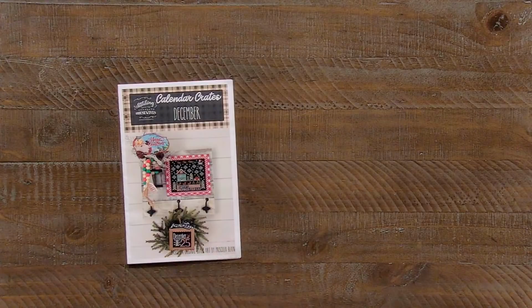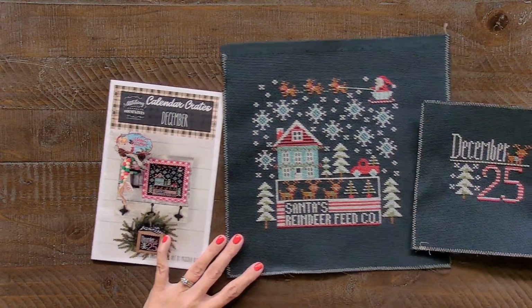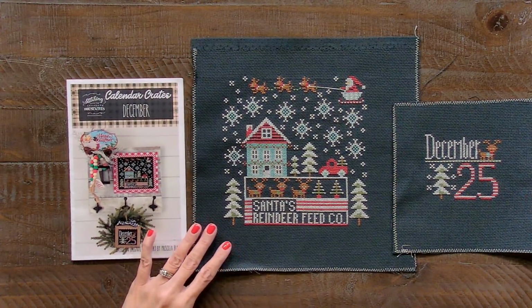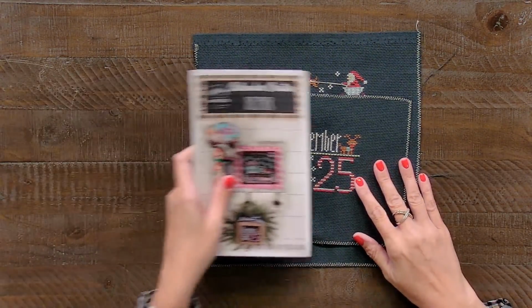December calendar crates. This is the large and the small. And I already showed January, so I've already done January, which is really nice because I'm caught up, except for February, so that's super exciting.